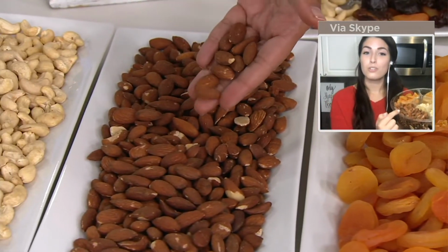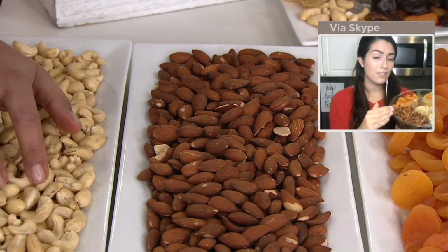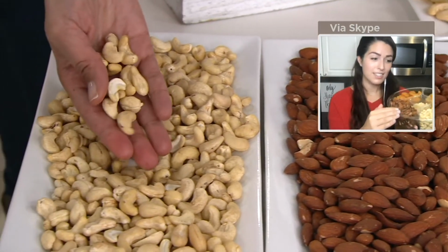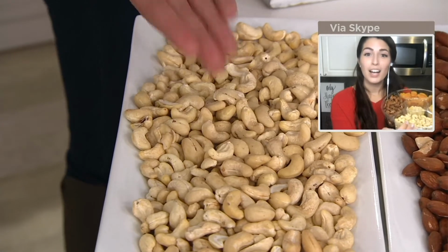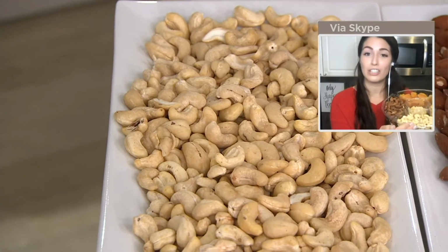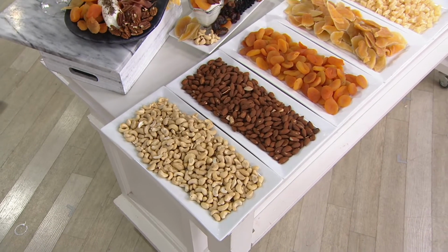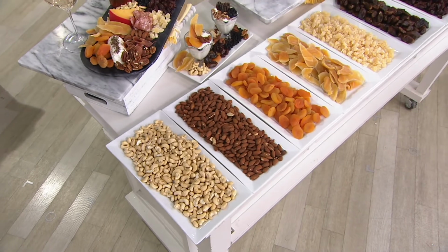Yeah, so these are dry roasted and they are always unsalted. So the best of the best for you, these are California almonds. And then the cashew, if you have a cashew and they're not creamy, then you're not having a good cashew. These almost have that creamy consistency to them. They are so delicious and also unsalted and dry roasted.